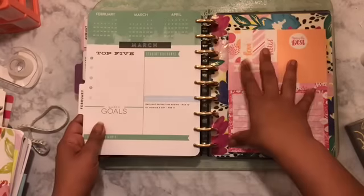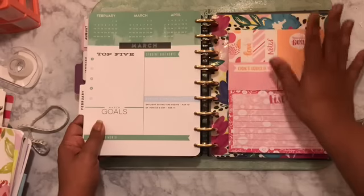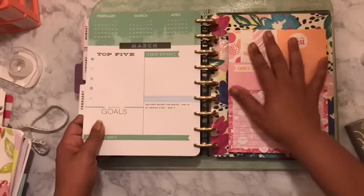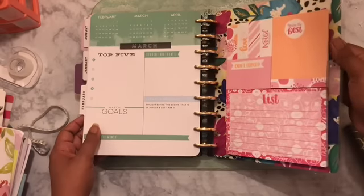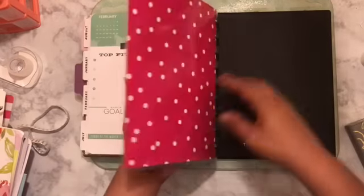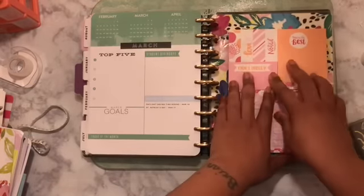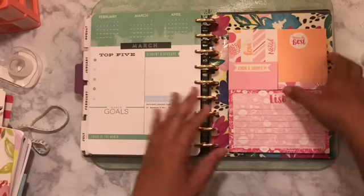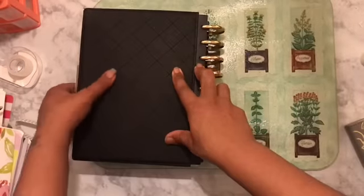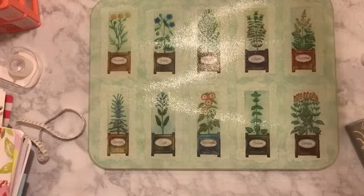And like I did with my health planner, I just got this same pack that I did, and I adhered it to the back of this, because I like this cover and I didn't want to adhere it to here. This can come up, so this is not stuck on here permanently. So this is my social media planner, and it's about that thick.